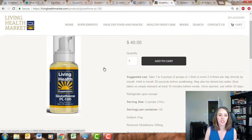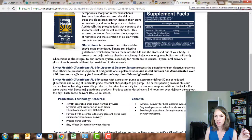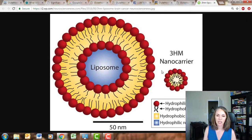which is where you need it to work all of its magic. And so this form of glutathione, this is in a pump, our glutathione PL 100. PL is short for phospholipid, because what we did is we had the glutathione reduced down to nanoparticle size. I'm going to show you this. This is a picture of what this looks like. So there's a lot of liposomal supplements out there. What that means is see these red balls here? This is kind of like a representation of what your cell membrane looks like. So it has these red balls, which are little fat blobs.